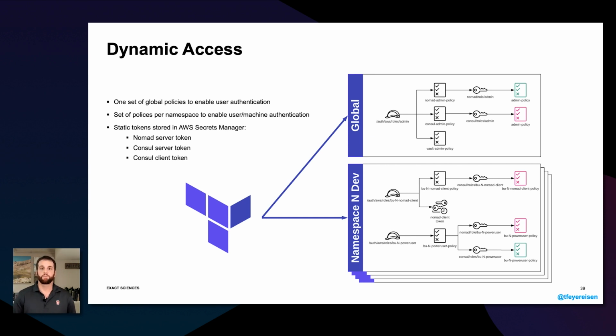These same concepts extend to ACL policies in Consul and Nomad. We leverage the Consul and Nomad secrets engines in Vault, which we can use to generate properly scoped ACL policies based on an IAM role. There are some tokens within our environment that remain static to allow for us to continue some operations if Vault were to be unavailable. These static tokens are stored in AWS Secrets Manager and only accessible by either global administrators or the cluster servers themselves.